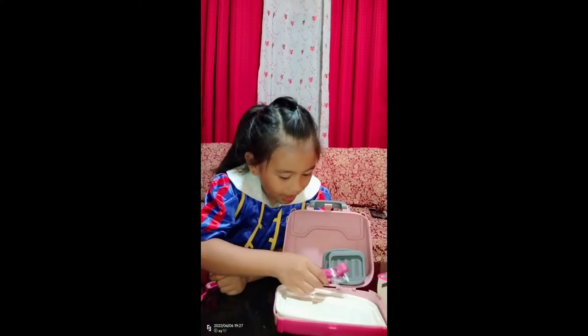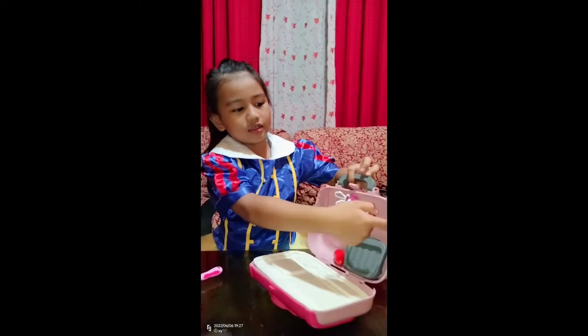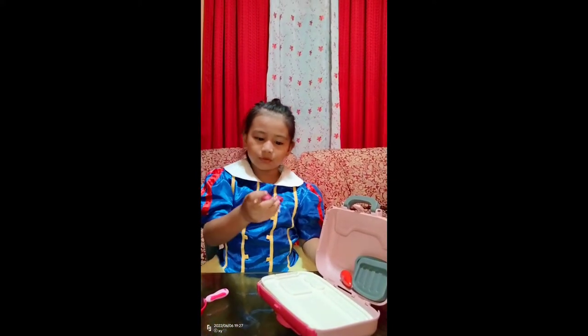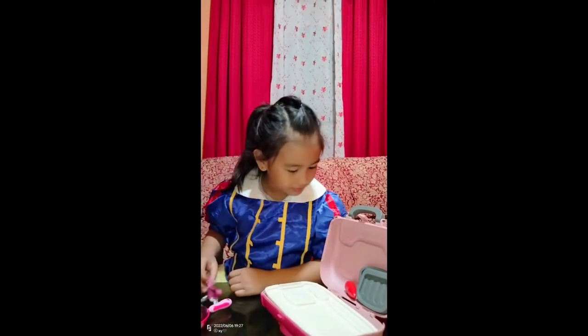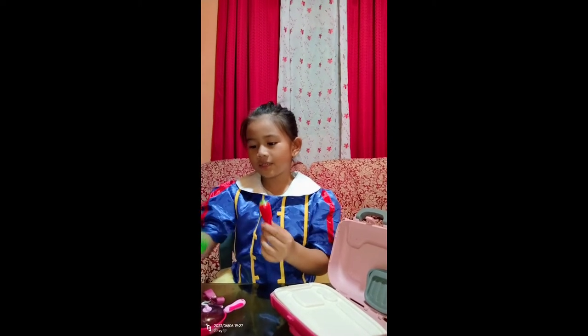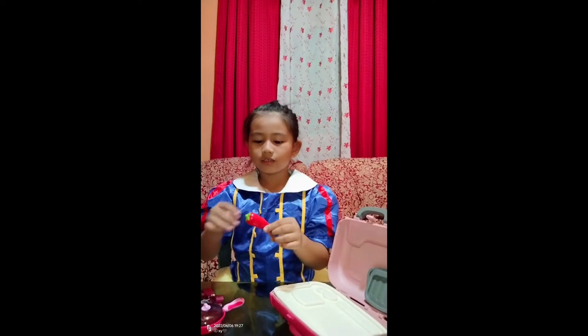Okay, now we have this. We put it on the side. So if you put the toys in and you want to bring it somewhere, you can just put these. So you can bring them anywhere. And this is a chili, same as this pepper. They're both spicy.